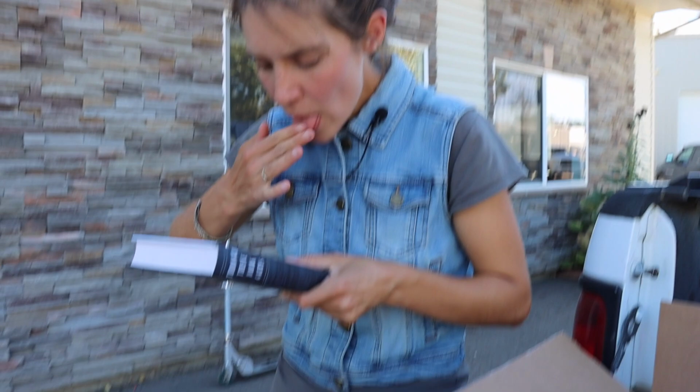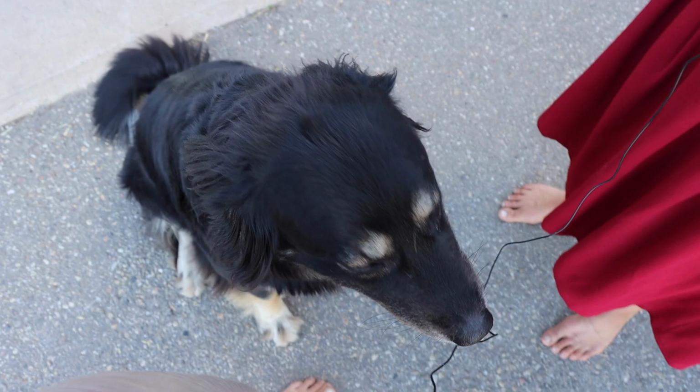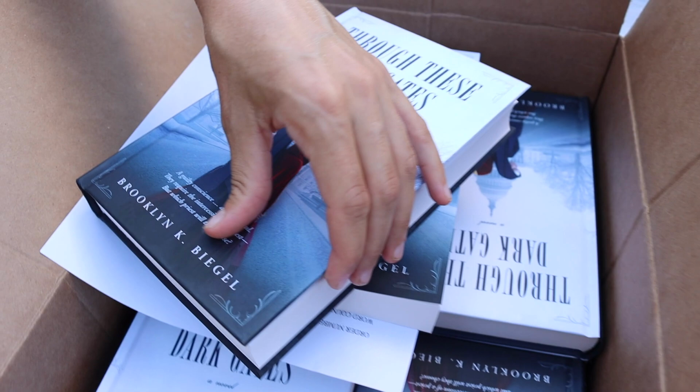Oh, yeah, that looked good. Lick it again, just with your tongue instead of your finger. Do you want to purchase Through These Dark Gates? If I read it to you, you would be delighted, wouldn't you? Your voice is my favorite voice in the whole wide world. I guess I'll autograph it right here. Do you want it right here, Bree? Right under the cross?